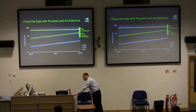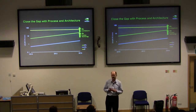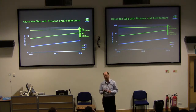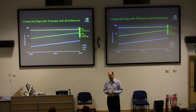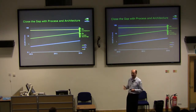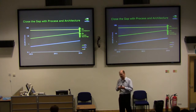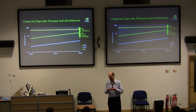So there are two things that you want to look at to try and get the benefit. One is the natural evolution. Silicon technology is getting better, and so we can just rely on physics to get us some of that gain. One of those fourfold gains. But the other gain comes from basically human intelligence. We've got to do things better.